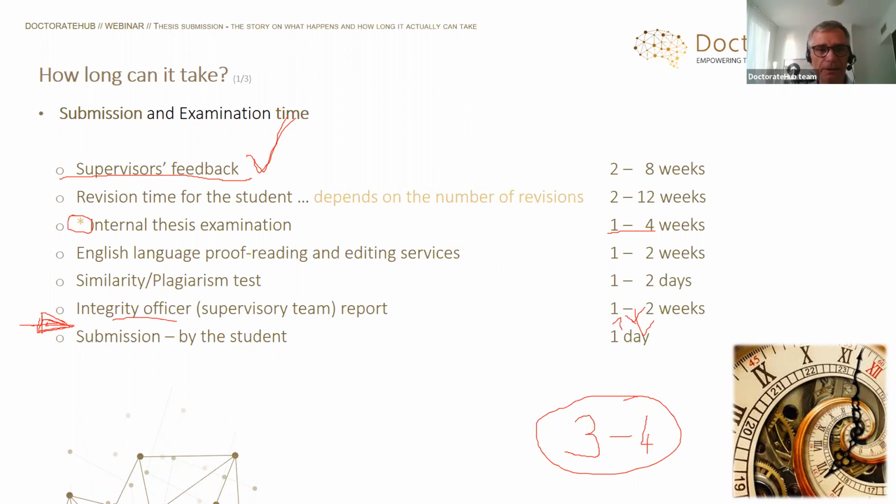And then is actually your submission to the university. So if we count that together, let us go with the fastest possible way. I would say 1 week, 2 weeks, 3 weeks, 4 weeks, plus 4 weeks is 8 weeks. I don't even want to talk about the longest possible way, which might be really, really long. So if you are able to bring that within 8 weeks, which is kind of 2 months, that will be quite a good result. As I said, it does not go fast.